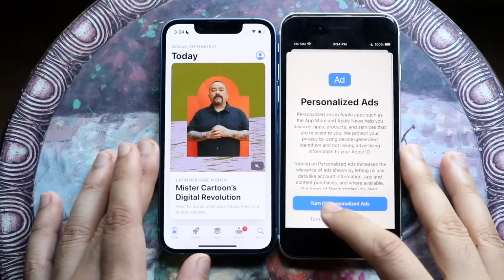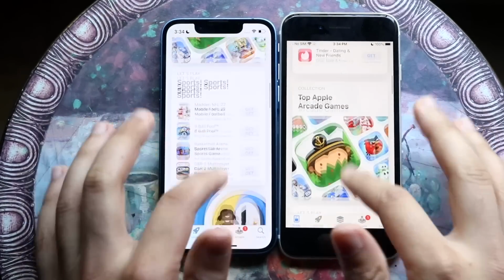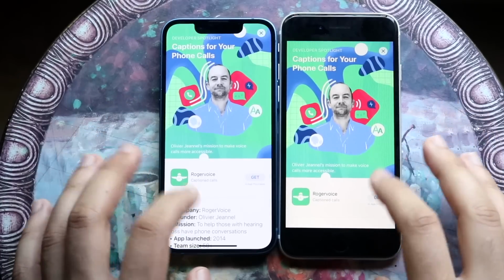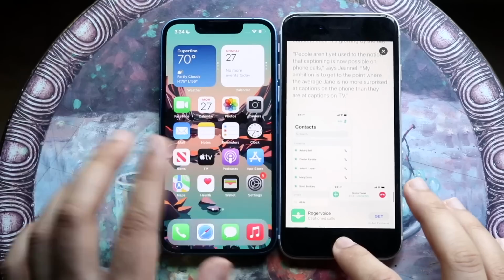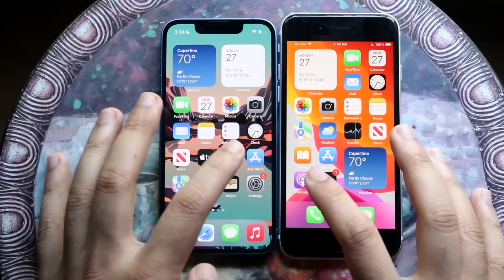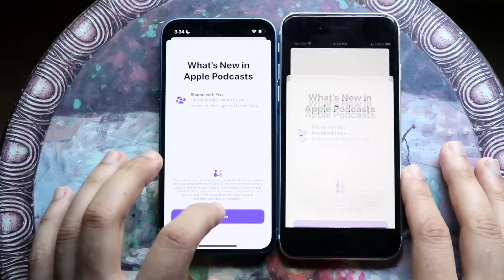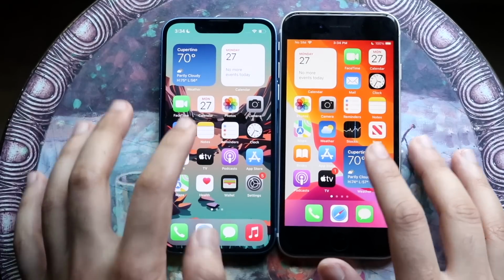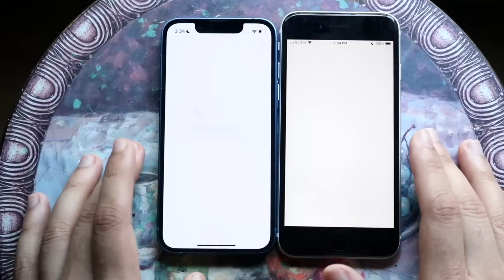And there we go. We did get into a pop-up here, which is very annoying. Swiping through with this, you can kind of see roughly around the same thing, not a big difference. Getting into here, they're kind of about the same thing. And you can see how much more width you're getting on the iPhone 13 mini. Podcast, 3, 2, 1. Get into a pop-up here, but it was much faster on the 13 mini than on the iPhone SE 2. Let's get into news, 3, 2, 1.